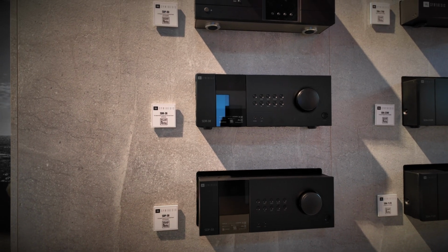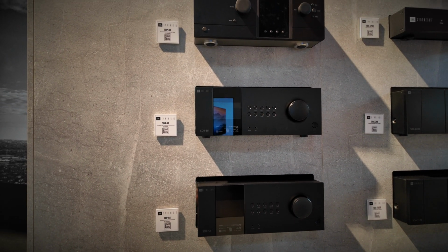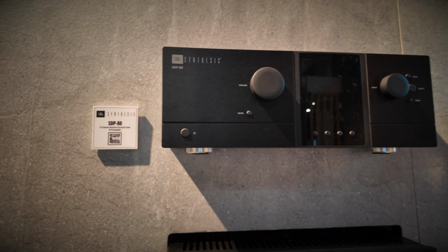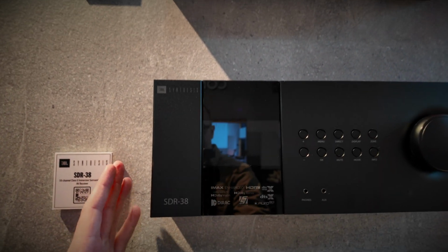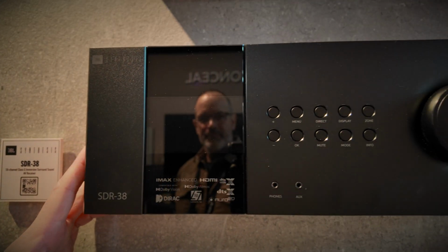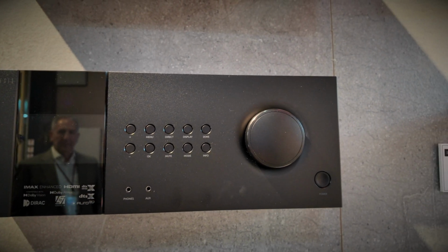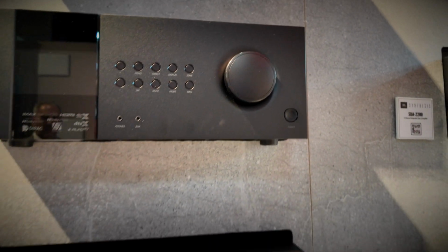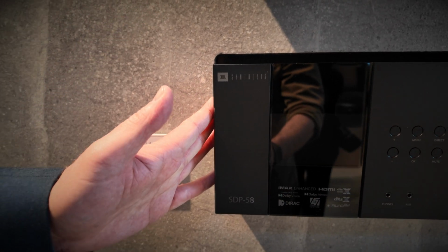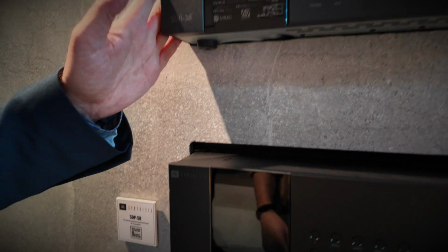What you're looking at here are basically the electronics that we have in the synthesis range, starting with the AVR. The SDR38 is a G-class powered AVR. That's actually here in the middle. This is our high-end premium AVR. It's a 16-channel device. It's got everything that you need in it, and then we make a preamp version of it, which is the SDP58. They're pretty much identical, other than the fact that this one is a straight-up preamplifier. So this one has amplification built in. Yeah, amplification built in. This is just a preamp.